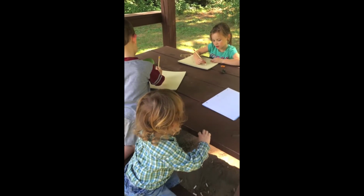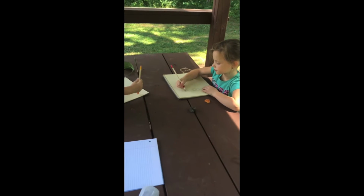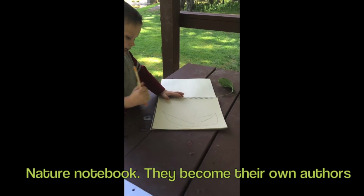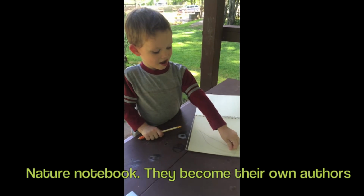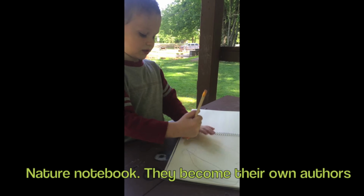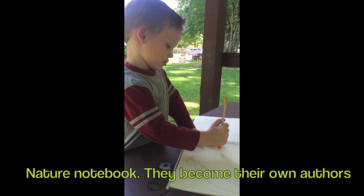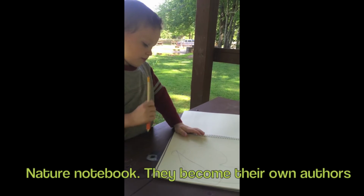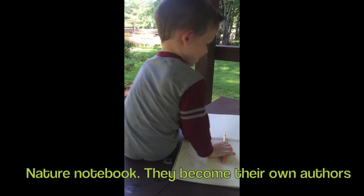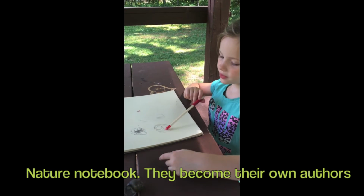So the next step is that whatever they were inspired by or found, now they record it in their nature notebook. Lennon, what are you drawing? This is a head. This is a bird. He was drawing a leaf, now he's drawing little heads. Heads of what? A head of a bird. Oh, a bird. What are you drawing, Willow? A seashell and a mushroom.